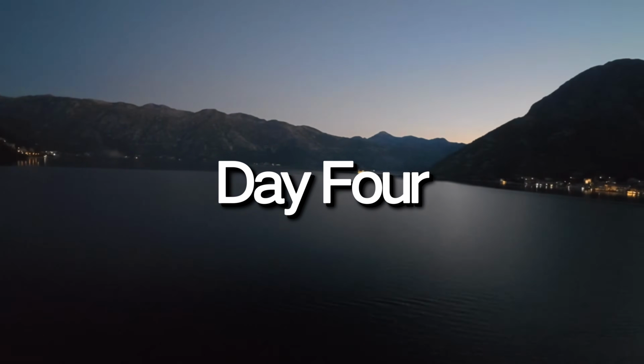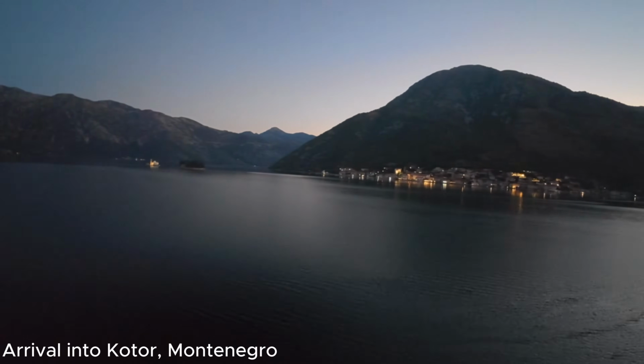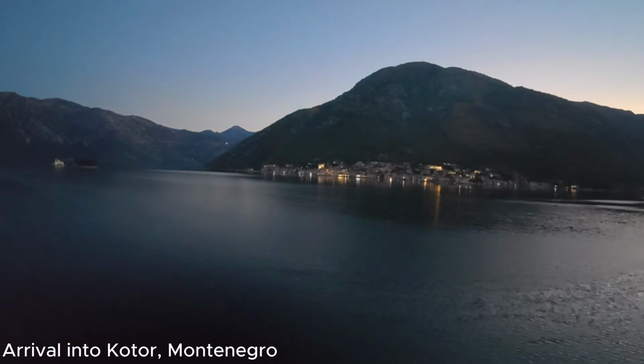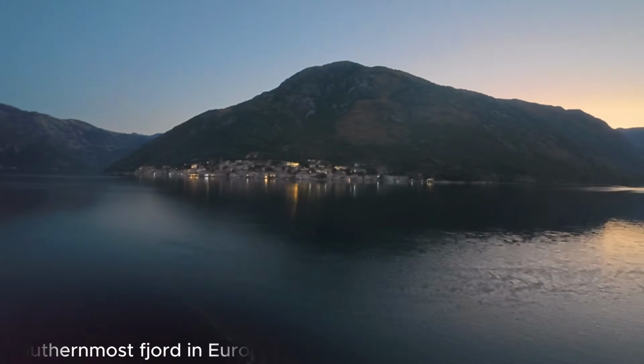It's day 4 and we were up at 6 a.m. to watch our sail into Kotor Bay, often referred to as the southernmost fjord in Europe, a breathtaking start to the day with scenery that rivals the Norwegian fjords.